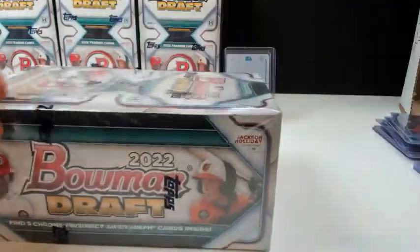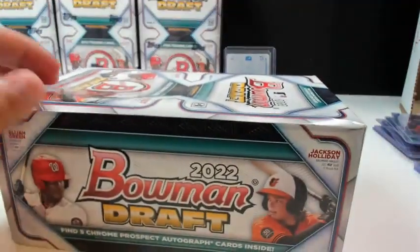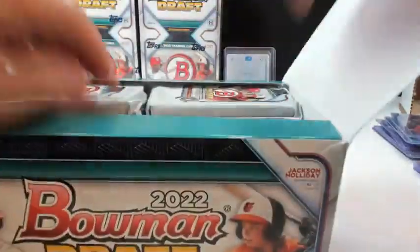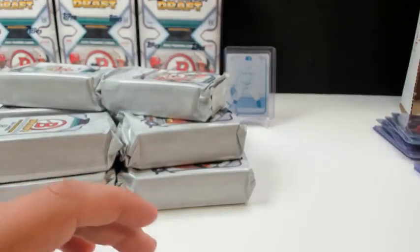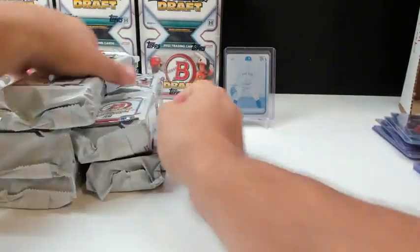Let's head into box number 3 out of 6. So this is third box. Not at the halfway point yet. We have 4 boxes left, including this one. Inauspicious start, as Walt Clyde Frazier, one of my favorite announcers, likes to say.